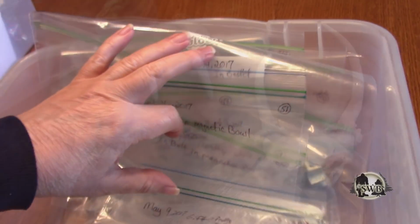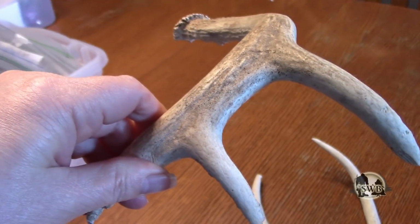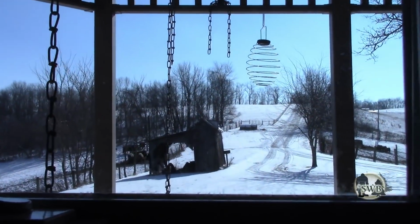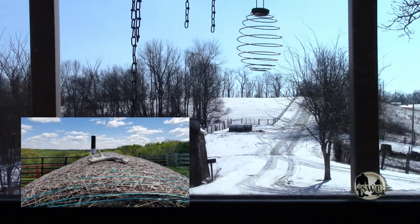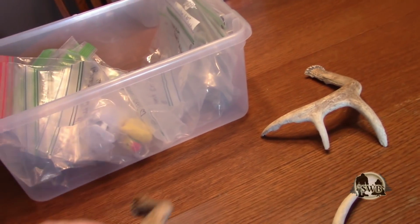In fact, I'll go get them. Okay, these are the antlers that I was talking about on May 7th, 2017. We had come home from a vacation, and we'd been home one day. We went to church, we came back, and you see how there's bales of hay right there? Well, when we came back down in the driveway, we noticed this sitting on top of the hay bales. And it wasn't there the day before, so that was crazy.